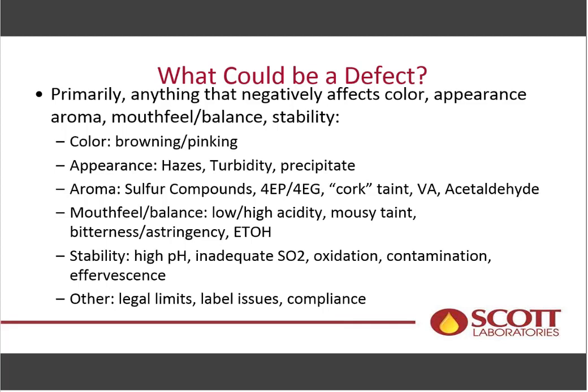Mousy taint, we'll get into that. That is probably the one that disgusts me the most, and we'll get into how that happens and how to fix it. Bitterness and astringency, again, is kind of out of balance, so we can talk about how to fix those as well. And then I also put ethanol there. Some consumers are sensitive to higher alcohol levels, and especially in Texas, sometimes you get elevated alcohol levels, and it can overwhelm the matrix and be a domineering sensory attribute.